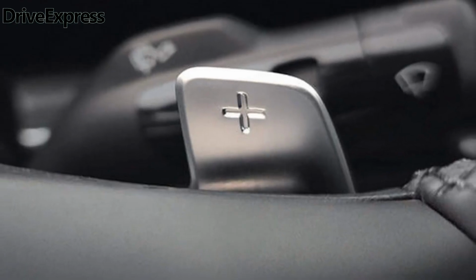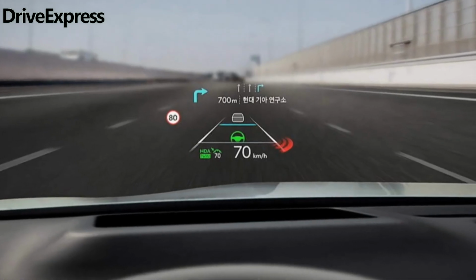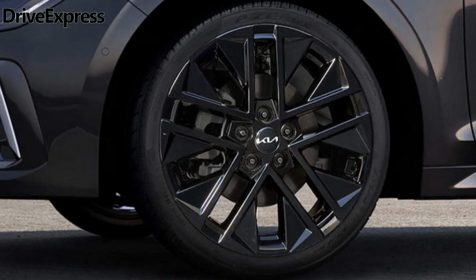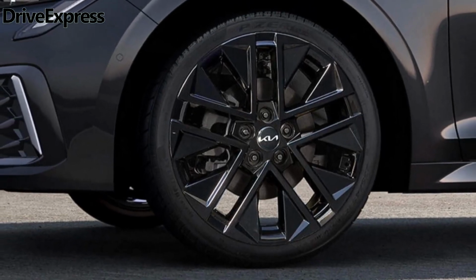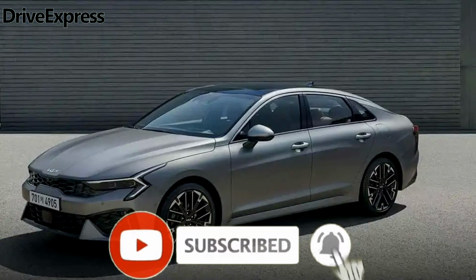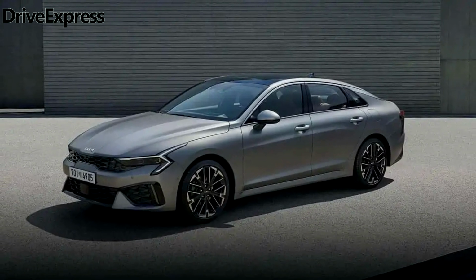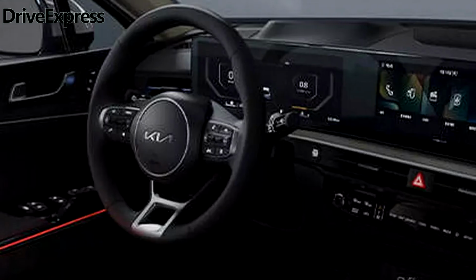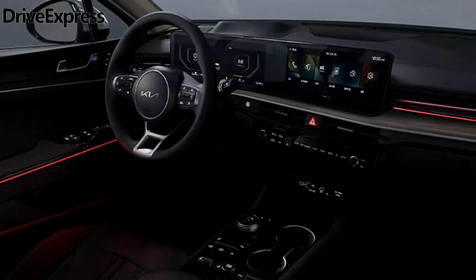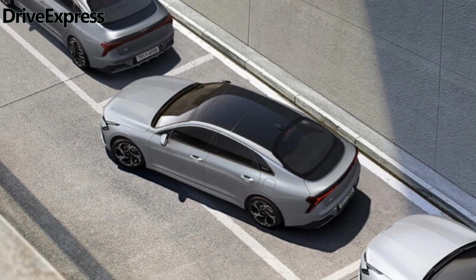with better sound insulation. Powertrain options of the Korean-spec model include a naturally aspirated 2-liter MPI with 158 horsepower, 118 kilowatts, 160 PS, a turbocharged 1.6-liter TGDI with 178 horsepower, 132 kilowatts, 180 PS, a 2-liter LPI with 144 horsepower, 107 kilowatts, 146 PS, and the more efficient hybrid producing a combined 192 horsepower, 143 kilowatts, 195 PS.